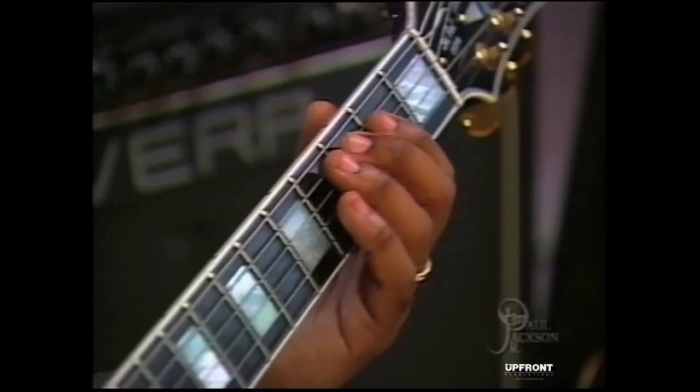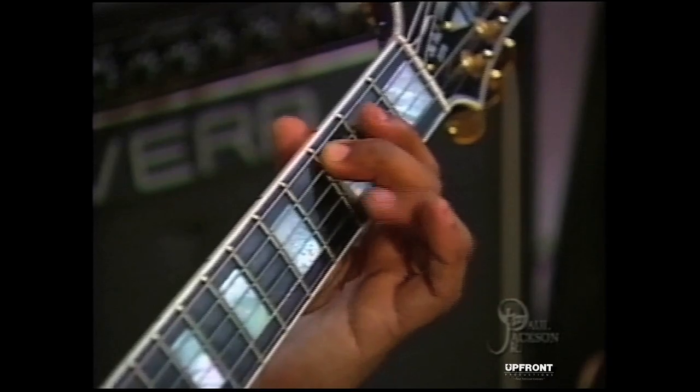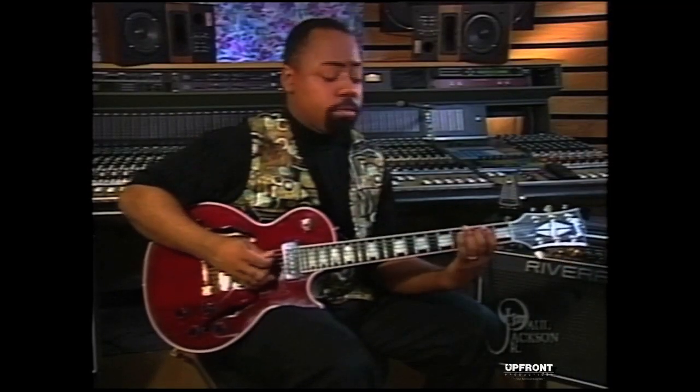A technique that's very, very important in good solid rhythm playing is muting. Muting is something that we kind of take for granted, but it's something that should be practiced as part of your technique practice. Let's just take a simple C scale, and we're going to play it in eighth notes. But we're going to practice the muting technique.